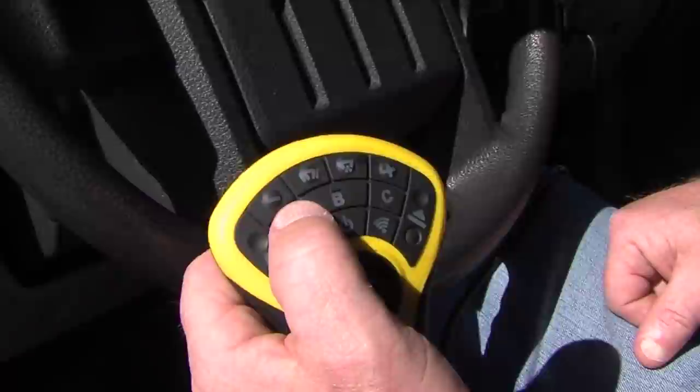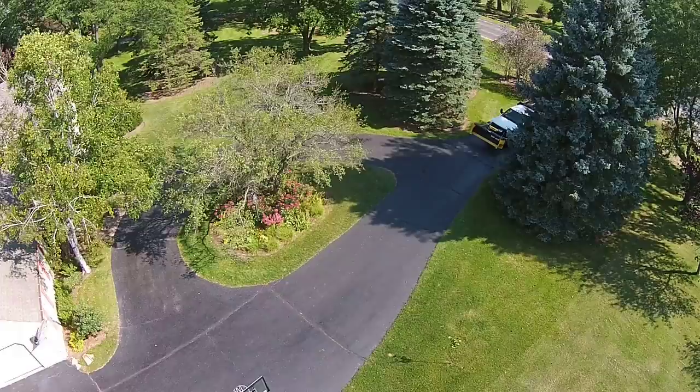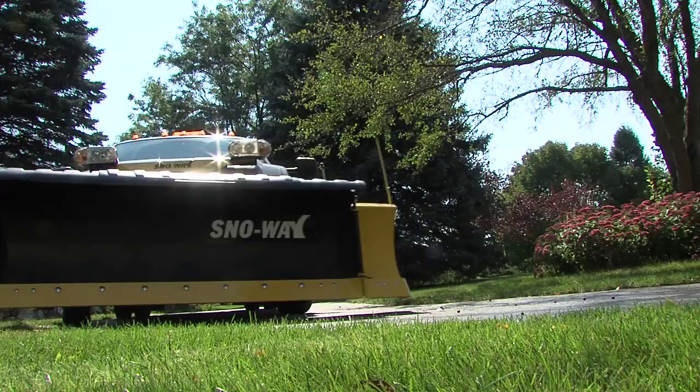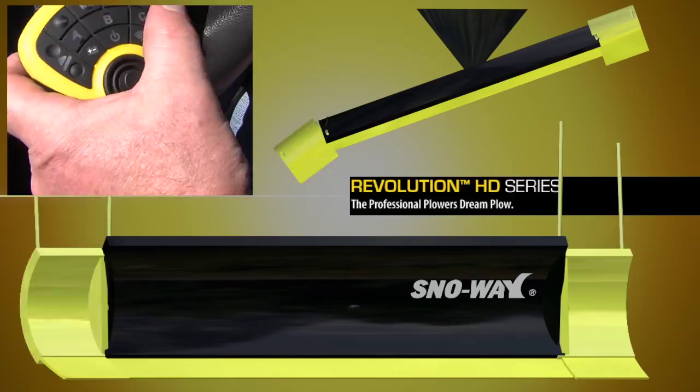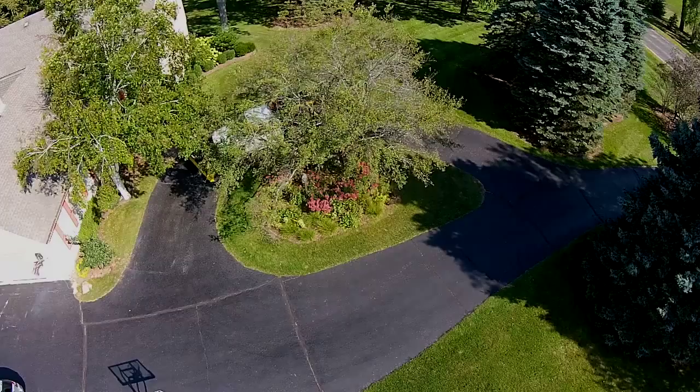Moving snow from circular driveways is always a struggle. How am I going to get all the snow in the middle? Circular drives are easy by widening the left wing and angling the blade towards the middle. He can program this as setting number two.